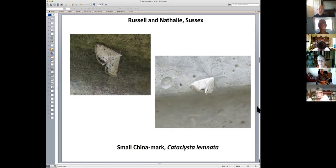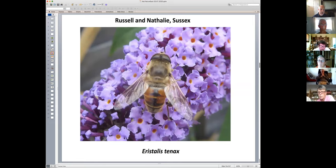The other one that they sent in, keep your mic open, Dave, was this hoverfly, Eristalis tenax, one of the big drone flies. So Dave, can you talk us through this one? You want to say something about key features for identifying this one? Sure. Well, this is one of the commonest hoverflies that we see around. It doesn't actually look like a traditional hoverfly. And as the name suggests, it does look more bee-like.